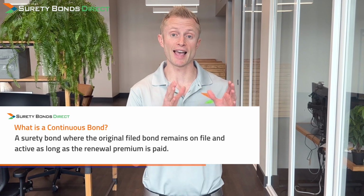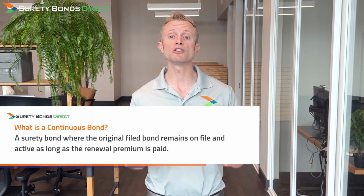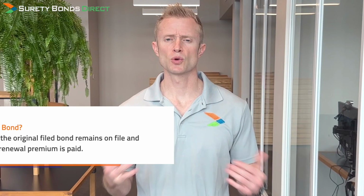You see, the Georgia dealer bond is continuous, and this means that the actual bond that you submit with your application will stay on file and active as long as you pay the renewal premium. Georgia's unique because during the renewal process, you're going to get a certificate of renewal, and that means that you have to submit this to the board. That just proves that your bond is still active so that they don't suspend your license or cause any other kind of issues.